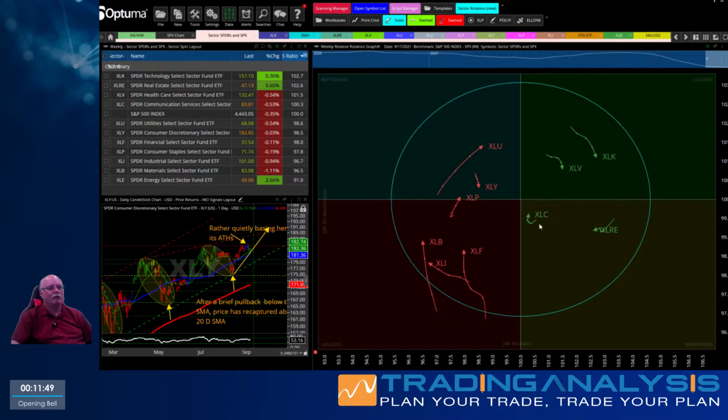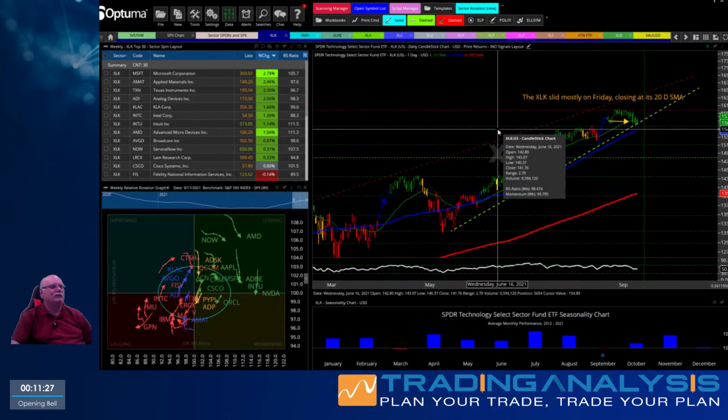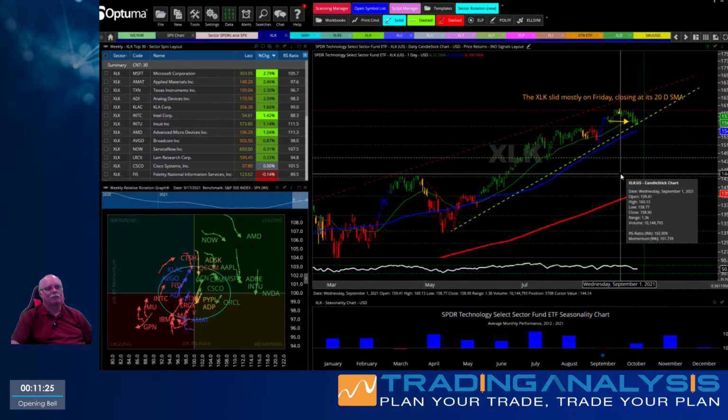Notable though, even though the vector is very short here in communications, it is a very positive signal for the communications sector that the rotation you can see is turning back clockwise, which indicates to me that the communications sector is very hesitant to continue to decay further over. We'll take a look at a couple of the charts here real quick of these sectors.